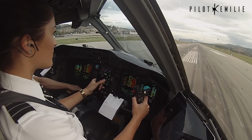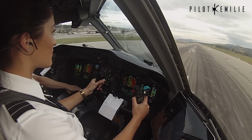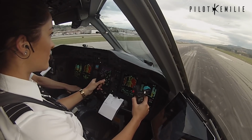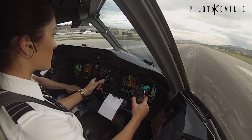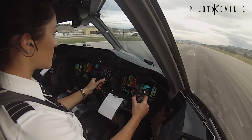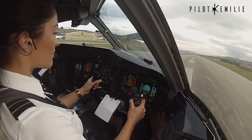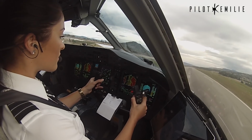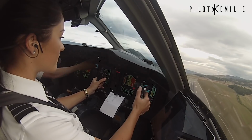Set power. Power set. Eighty knots. Check. V1. Rotate. Positive rate, gear up. Set nav. I'll nav.